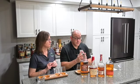I think even Woodford is going to fall in there. No, it's a $34, I think. It's more. And we're in Ohio, guys, just for comparison. So maybe not in all parts of the country are you going to find Bulleit for under $25 or Wild Turkey. But that's where we're at. Ohio is nice enough to force everybody to sell at retail.